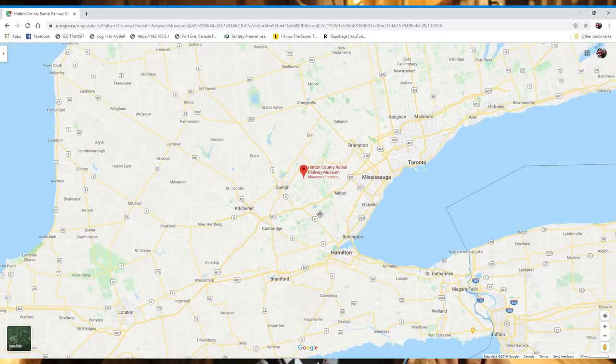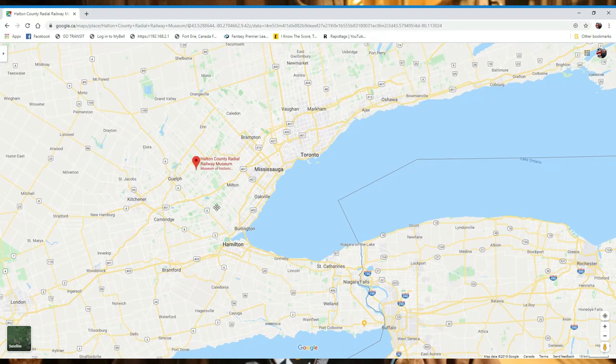We're about 45, 50 minutes northwest of Toronto, 25, 30 minutes northeast of Hamilton. So it's not hard to find. So top of Highway 6, just follow Highway 6 up from either the 401, the QEW, and you'll find this place. It's hidden on Highway 6. And come and check it out, the Halton Railway Place. Great museum, loved it.